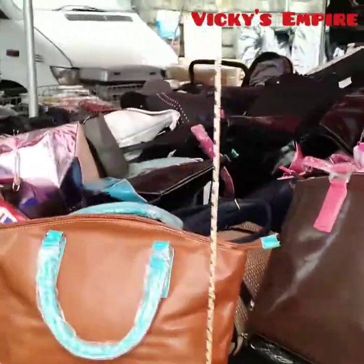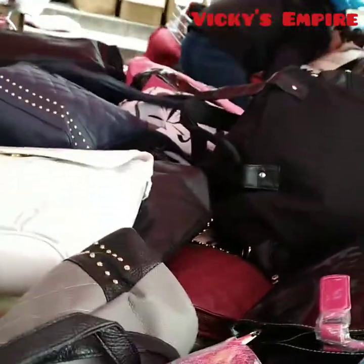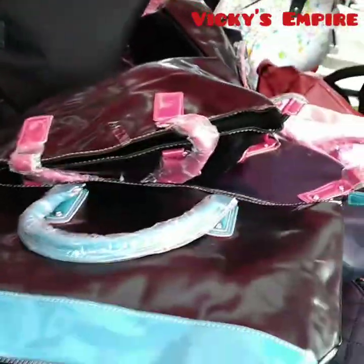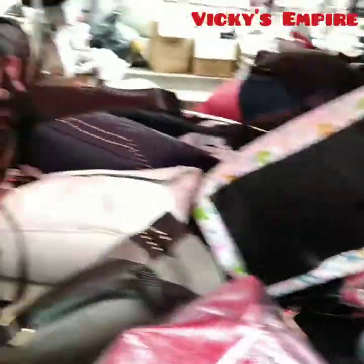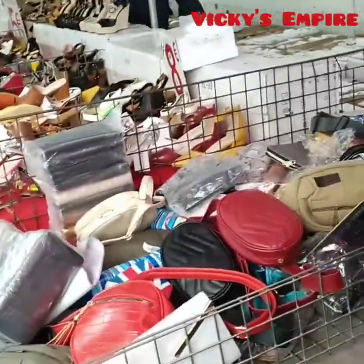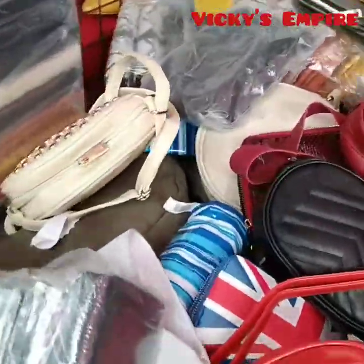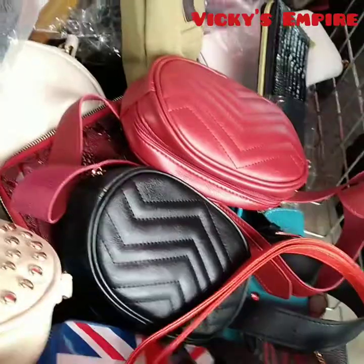Let me go to the other side. This one also, I don't know how much this is, but I don't believe this one is €3. Maybe it's another price. This small, small one is €3. As you can see, it's €3.